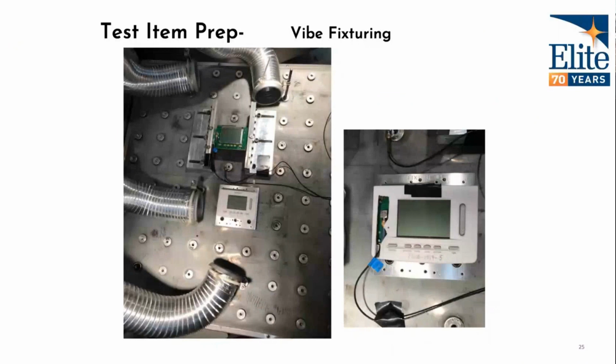Yeah, when Adam and I had talked about the presentation, I thought, well, let me just give maybe 2 slides on some common questions that we receive here at Elite about HALT. And one of them has to do with, how do you hold the part in the test? And Tom, I think one of the questions that you had asked led to this slide as well.